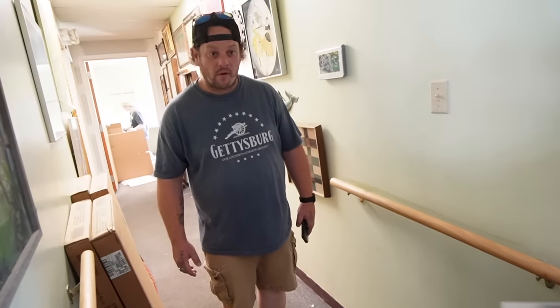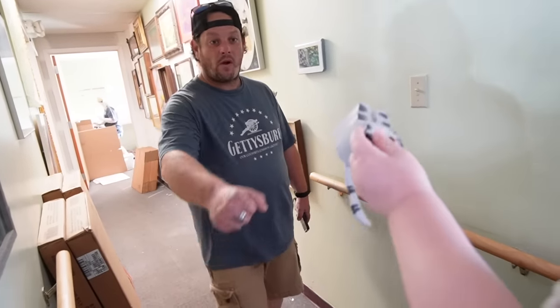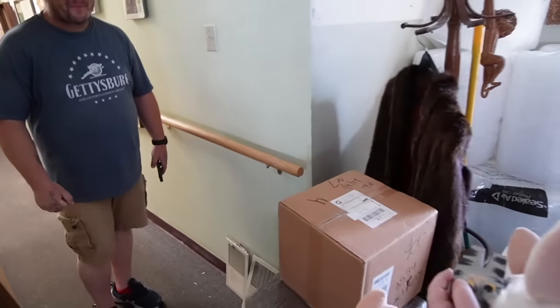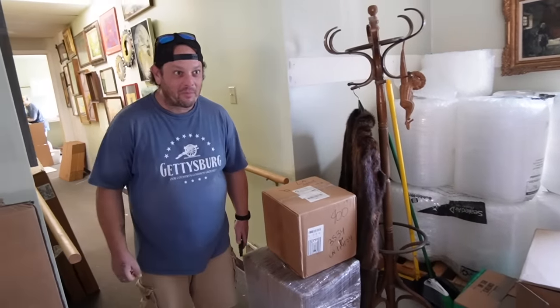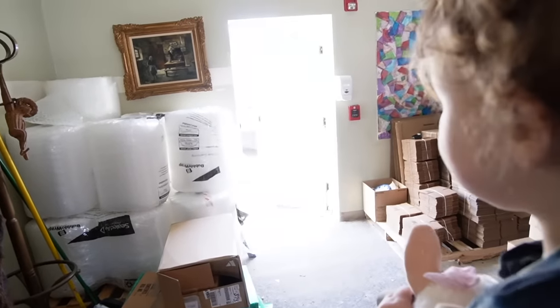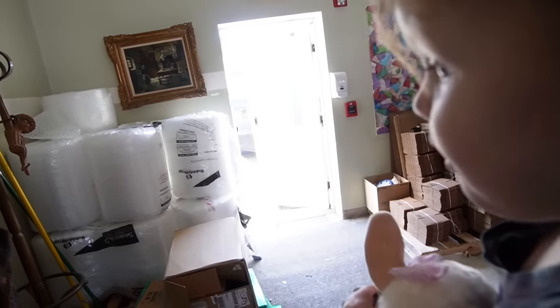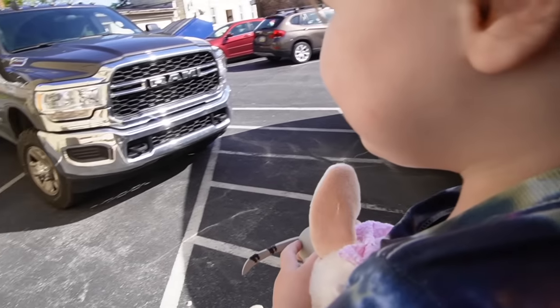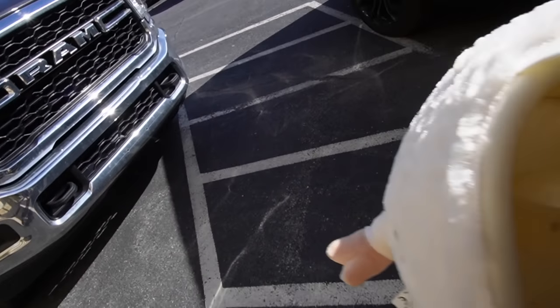Fist bump? Boom. Kitty fist bump. Boom. Guess what time it is, Odie? It's time to go home. Bye-bye. Yes, time to go bye-bye. You're laughing now. You won't be in a minute.